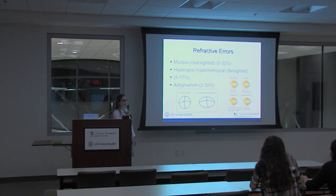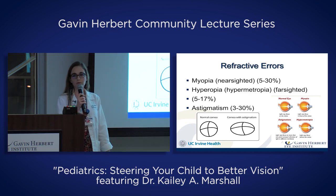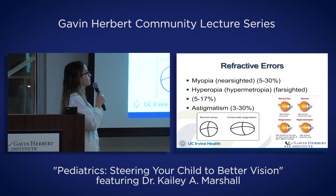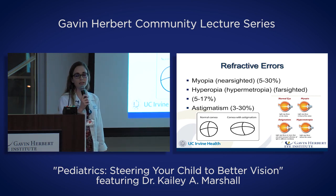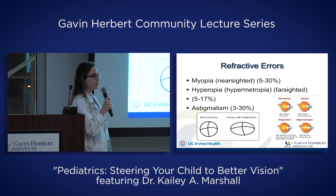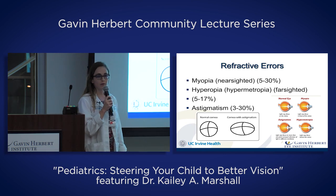Now we'll go through what can go wrong. The most common thing that goes wrong with vision in children and in adults is what we call refractive errors. A lot of us wear glasses or contact lenses or have had LASIK or something like that to correct for refractive errors. There are 3 basic types, which some of you are probably familiar with.